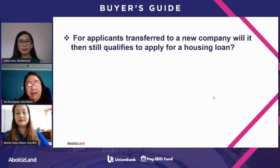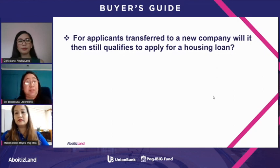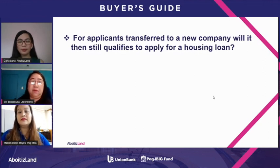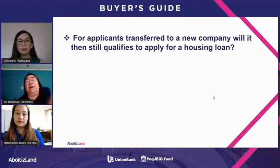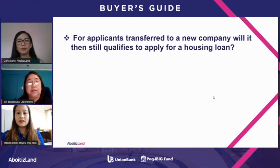For the bank, it's on a case to case basis. We do consider applicants who are newly employed, as long as we will have to consider the previous employment. He has to have been employed previously. If he transferred to a new company, we would assume that he was previously employed. So we will consider the previous employer's employment tenure, but it has to be case to case. Okay, thank you for that, Sol.